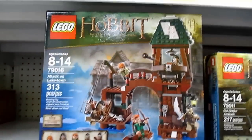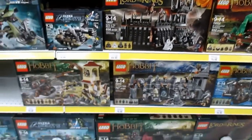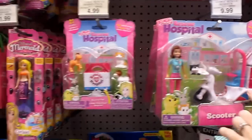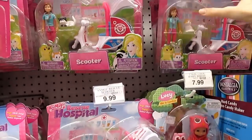And then that one is $30. So it's just the three new Hobbit sets that they got, and then all the older ones. Okay, so we found these new rescue hospital things. This one's a scooter. Quite a few sets, with the doctor and the kitty. Here's another one with a different colored kitty.